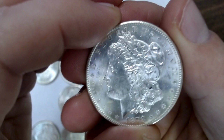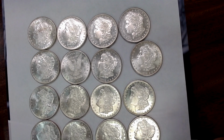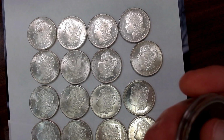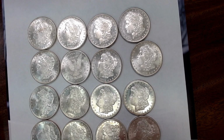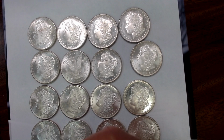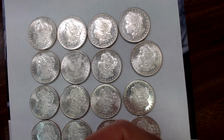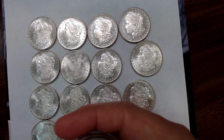Now, the other thing that Anthony did, believe it or not, this is the story. He walks into a Walgreens in New Jersey, okay, and he sees something that looks like a Morgan dollar in the cash register. And the guy at the cash register, he guessed he was 17 years old or so, an older teenager. And he said, "Hey, I'll give you $1 for that."